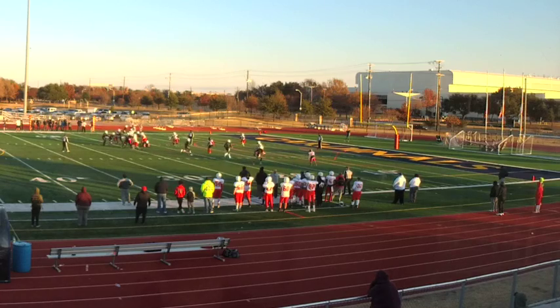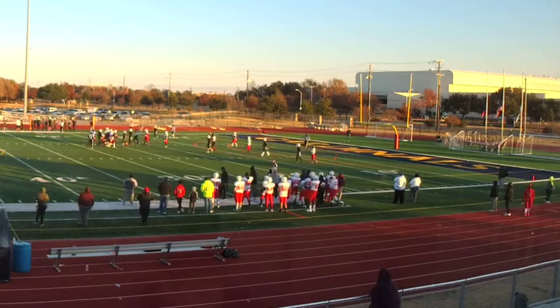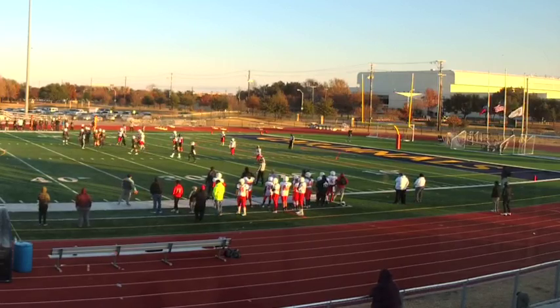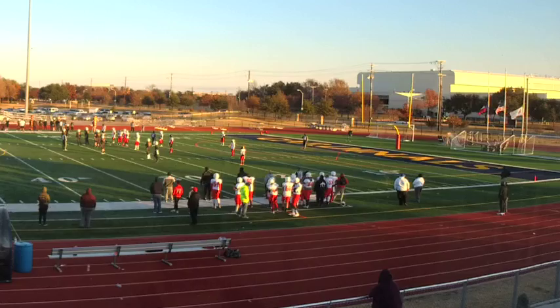3rd and 2. He's looking right. He's going to hand off, kind of a draw. That draw didn't work very well because there were North Texas players in the backfield. They could have snapped. They looked like they were trying to hand the ball off to North Texas. That's how quick they were in the backfield. It's going to be 4th down and 5.